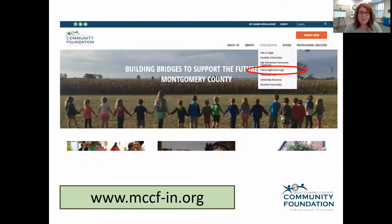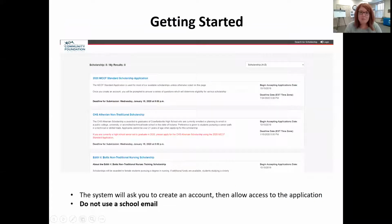So this is how you actually get to our scholarship applications. You have to start by actually going to our website, mccf-in.org, and if you hover over the scholarships in that top right-hand corner, you will see online application login. You click on that and it takes you to Community Force, which is the software that we use for all of our applications. You will see a list of applications that are currently accepting submissions. If it's not listed, that means it's not open yet.